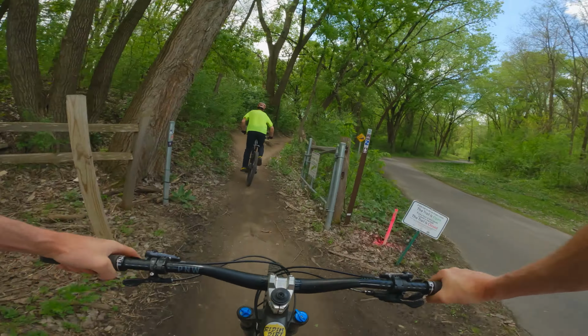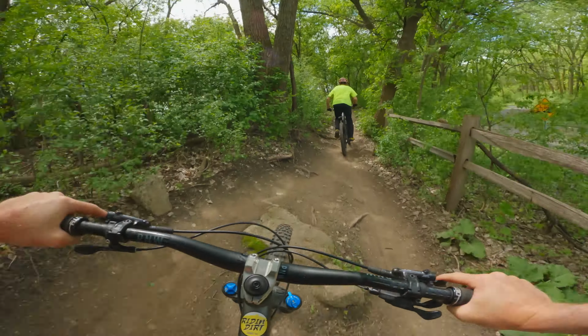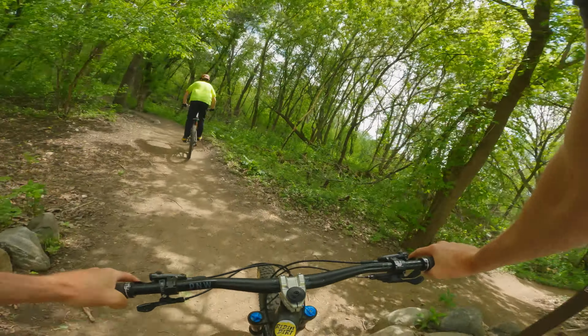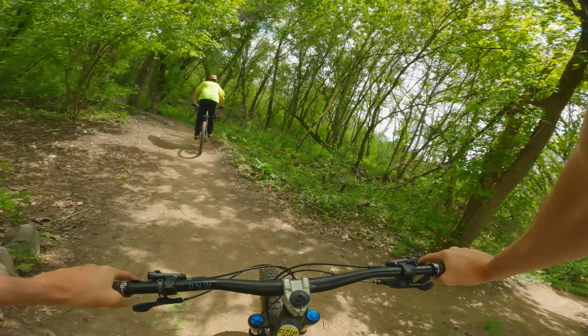Dipping into the North Loop at Theodore Wirth, following Dialed In. We're gonna go check out this new trail that Zenith Trail's built, the Tech Trail, the big wooden drop-in. Oh, techy bit up here.